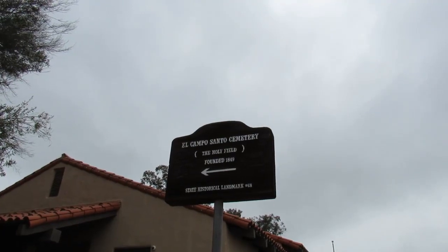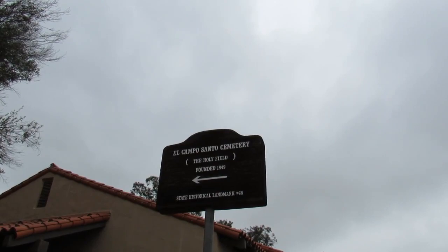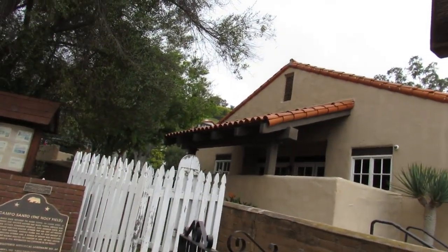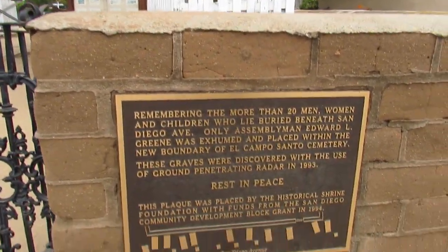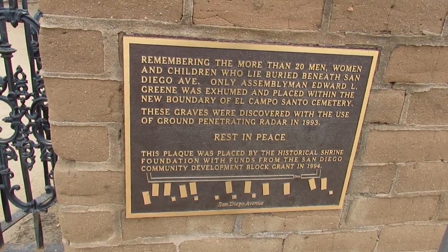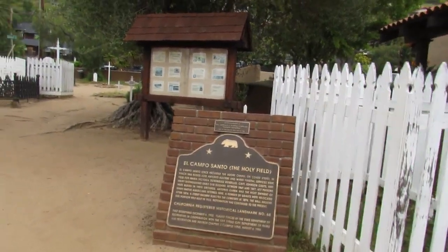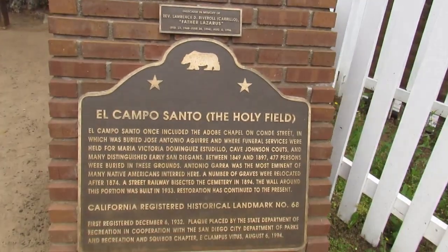You're bad. Okay, we are at the El Campo Santo Cemetery, founded in 1849, another state historical landmark. So this is where Yankee Jim is buried. And here's a plaque that talks about it, so you can pause the video and read all that. And here's another plaque. It's starting to sprinkle.